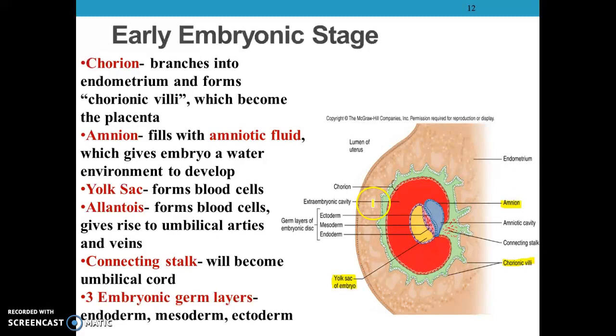And then also, it's not on this picture, but there's another layer around this middle pink section right here, which is what's going to be the embryo. There's another layer around there called the allantois, and that also forms blood cells, and it gives rise to the umbilical arteries and veins. So that's part of the umbilical cord, which has blood vessels inside of it, and that comes from the allantois. The connecting stalk will become the umbilical cord. It's labeled right here.